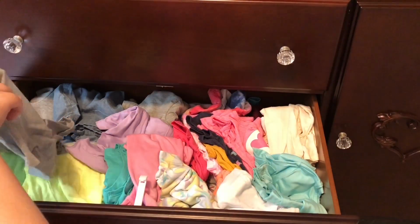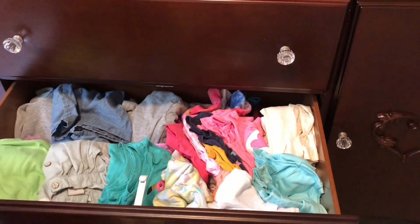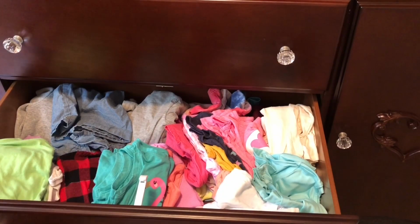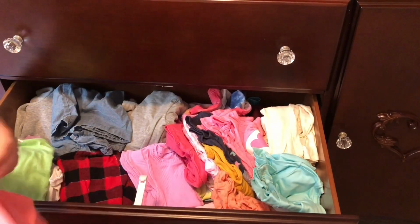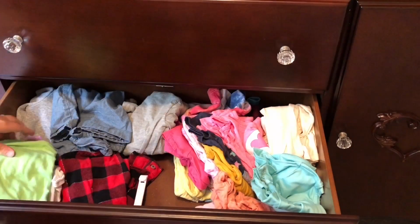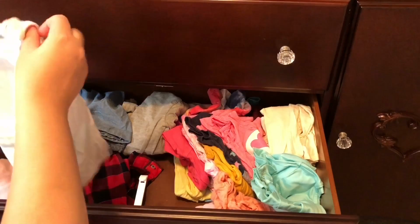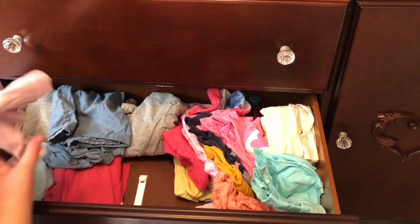So looking at my daughter's drawer, it looks like she has a ton of clothes in here, but a lot of this stuff just did not fit her anymore and were last year's clothes that I just did not take out because I'm trying to hold on to any clothes that I can get to fit her still, but if they're just too tight or too short, they have got to go, and I'm going to pass them along to my daughter's friend at our church.